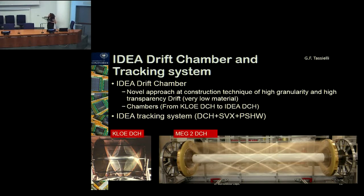You can see here that, in fact, it's transparent. It's so massless that it's transparent, okay? And you do that, so this idea was already developed with the KLOE drift chamber and will also be applied to the MEG2 drift chamber, where you really need very low sensitivity to very low momentum tracks.